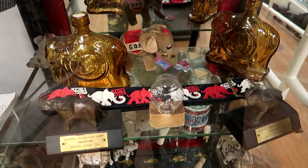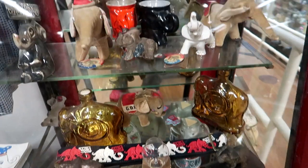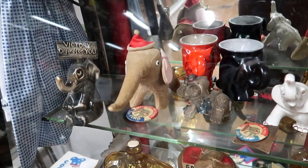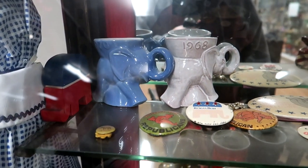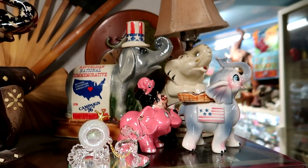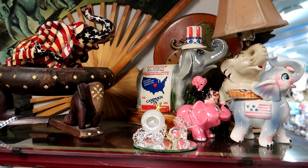Here's some Republican memorabilia, of course. Elephants, the symbol of the Republican Party. I'm not entirely sure. I know Mr. Ed may have been a Republican, maybe not. Maybe he just appreciated the elephant mascot. But I guess that's no one's business. But just a lover of fine elephants. It's always been an interesting mascot for the party.